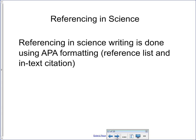So when referencing in science, the big thing is that the referencing that we do will be done using the APA formatting. So both the reference list and the in-text citations.